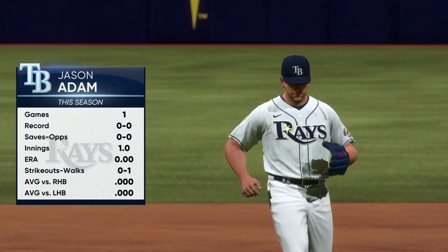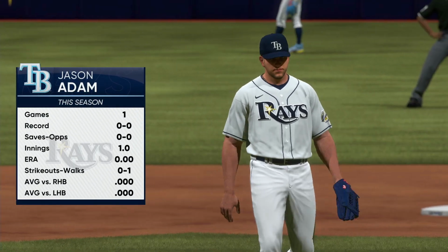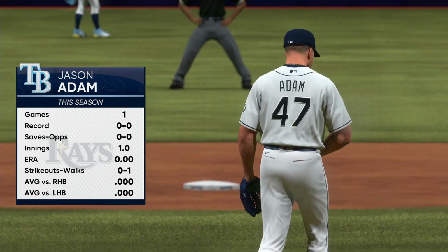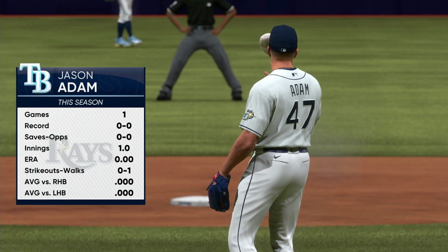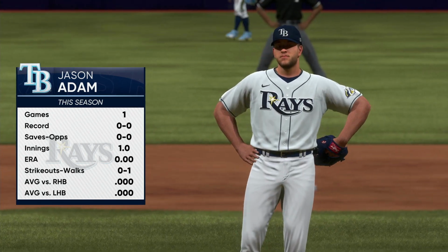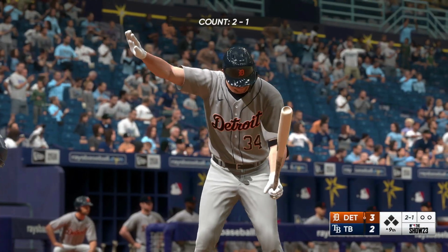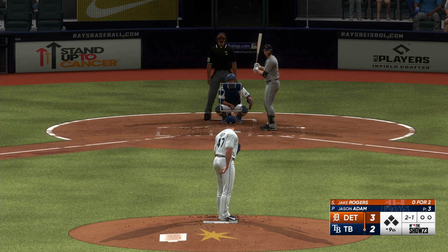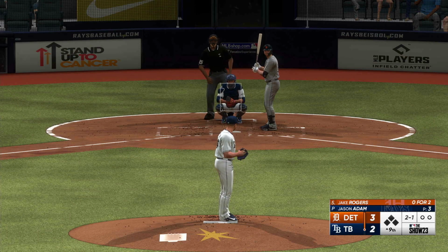And the Rays, they go to the bullpen. Jason Adam. And this could be a pretty critical point in this game. They're hoping he's the guy to keep them within striking distance. Jake Rogers now at the plate. The catcher, number 34, Jake Rogers.